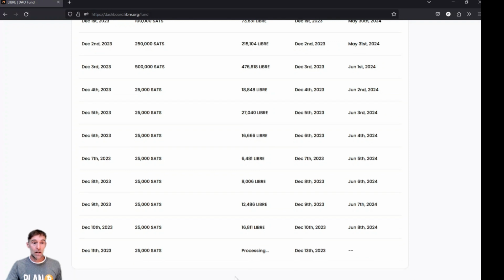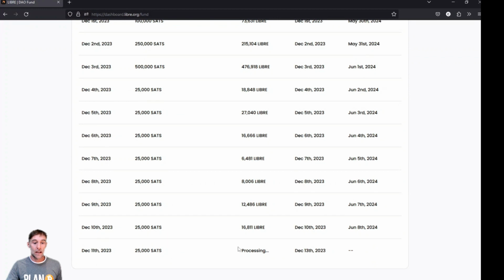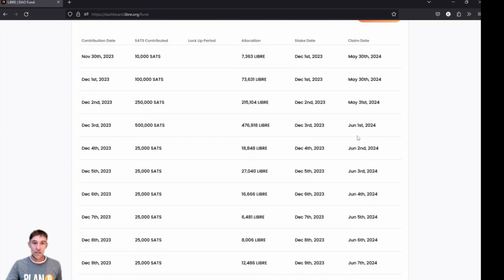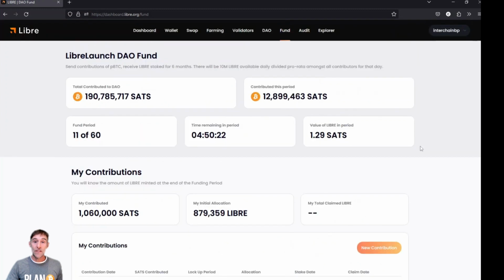And so when this period is up, when this time here counts down, this will update and it'll show me exactly the Libre I get. And then here you can see this is when the unstakes happen. And this is the claim date, the 6 months later claim date. And that's all you need to do. If you have any questions, hit me up in the comments, and happy staking and contributing to the LibreLaunch DAO Fund.